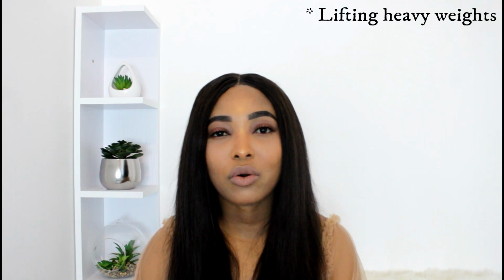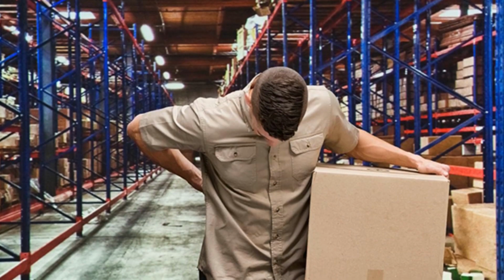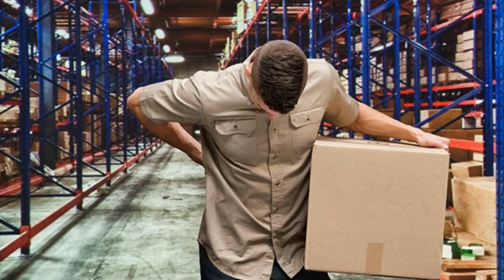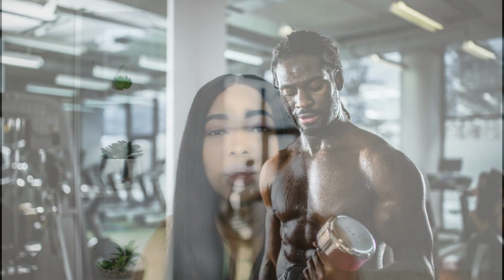Lifting heavy weight is also indicated as one of the causes of build up of calluses. Now if you lift heavy weight, it might be because you go to the gym or because of your career choice. In terms of career, you might be working somewhere like a warehouse that requires you to always lift heavy stuff, and with the gym obviously you're bodybuilding, so you're always lifting heavy weight. When that happens over time, that also contributes to calluses building up on your feet.